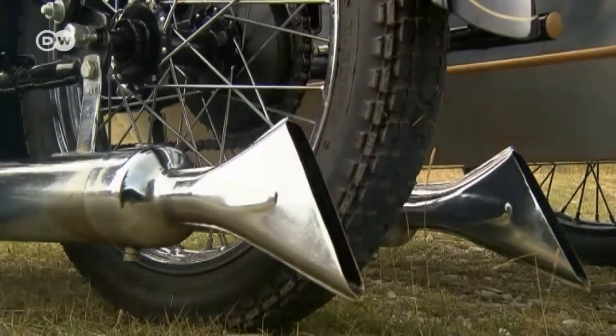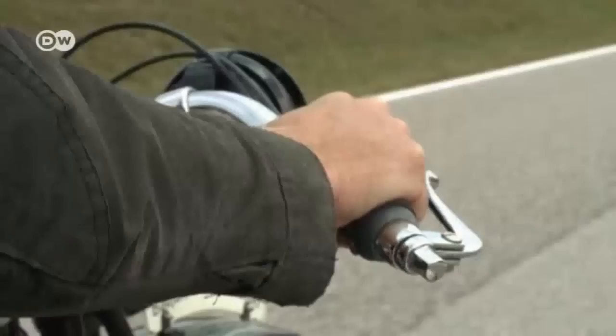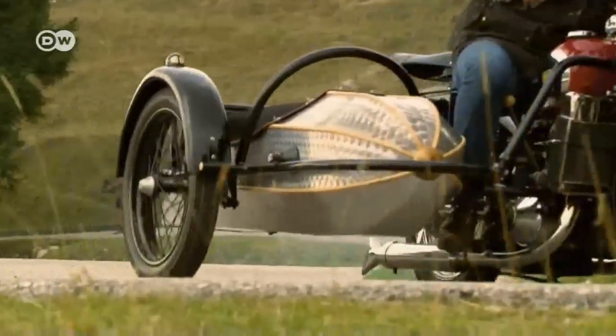In German, DKW stands for Steam-Powered Vehicle. The company started out building accessories for steam engines. But by 1930, DKW was building 60,000 motorcycles a year.